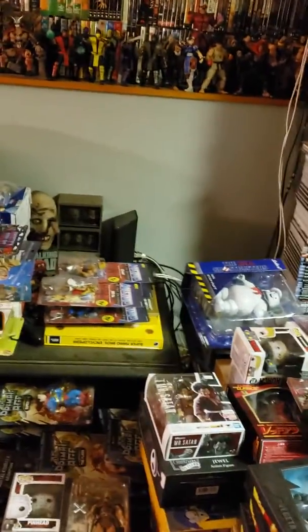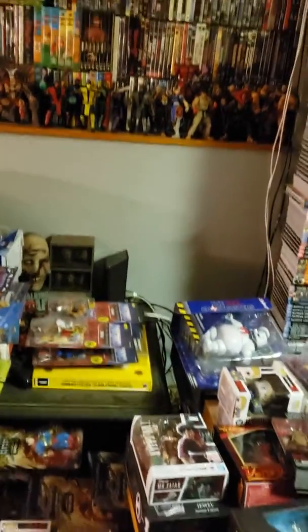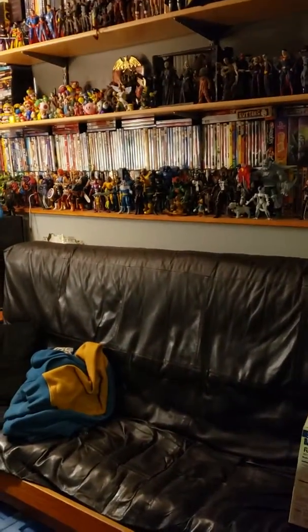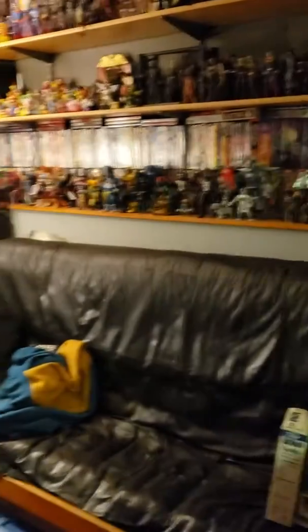I've been collecting toys since I can remember. My father was into it. What you see right here, I'm not trying to sound like a brag, but this is just a fraction of my stuff.